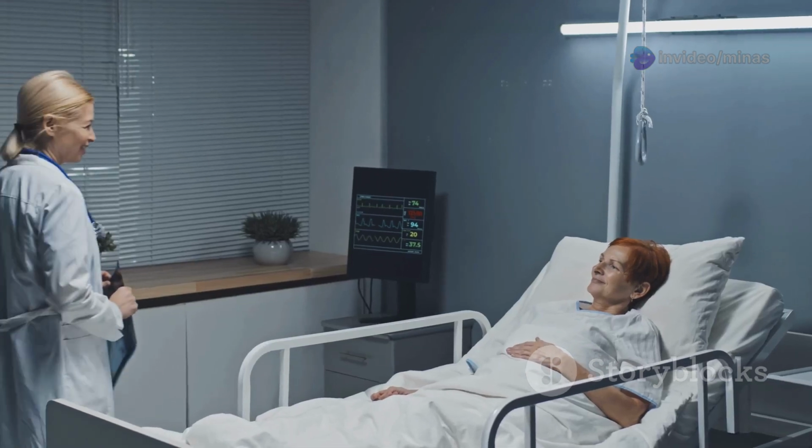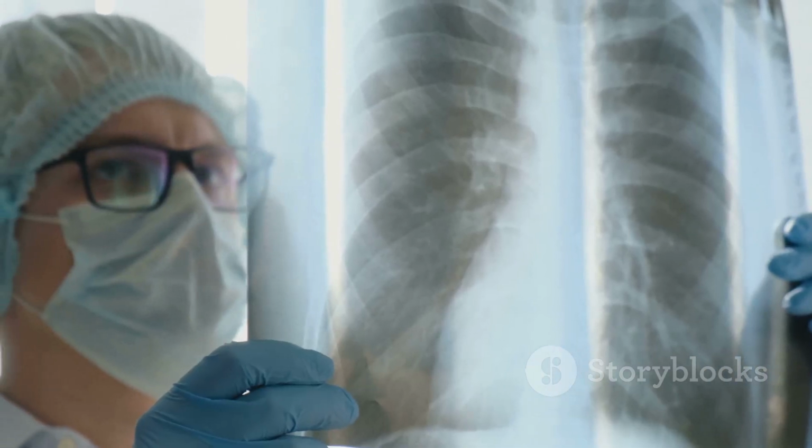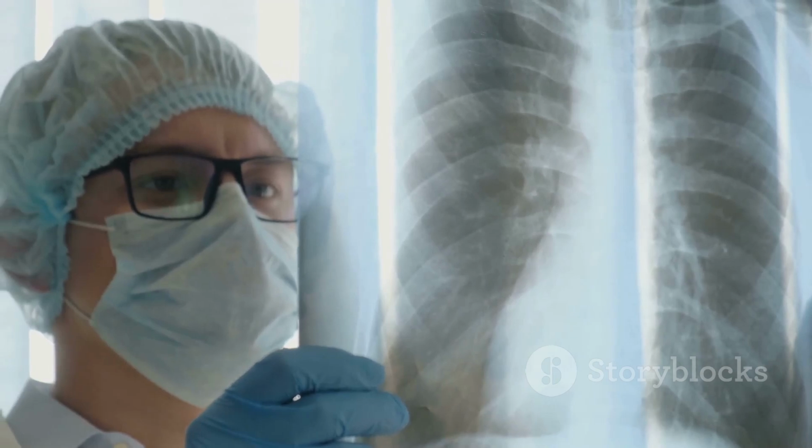Section 5. Breathing easy again. Recovery and long-term effects. Most people with pneumonia start to feel better within a few days to a week of starting treatment. However, it can take several weeks for your lungs to fully recover.